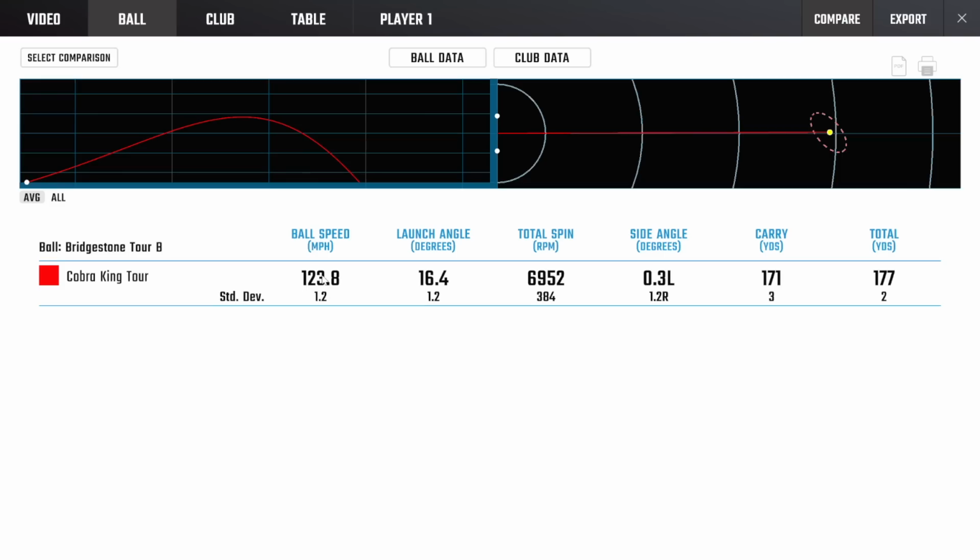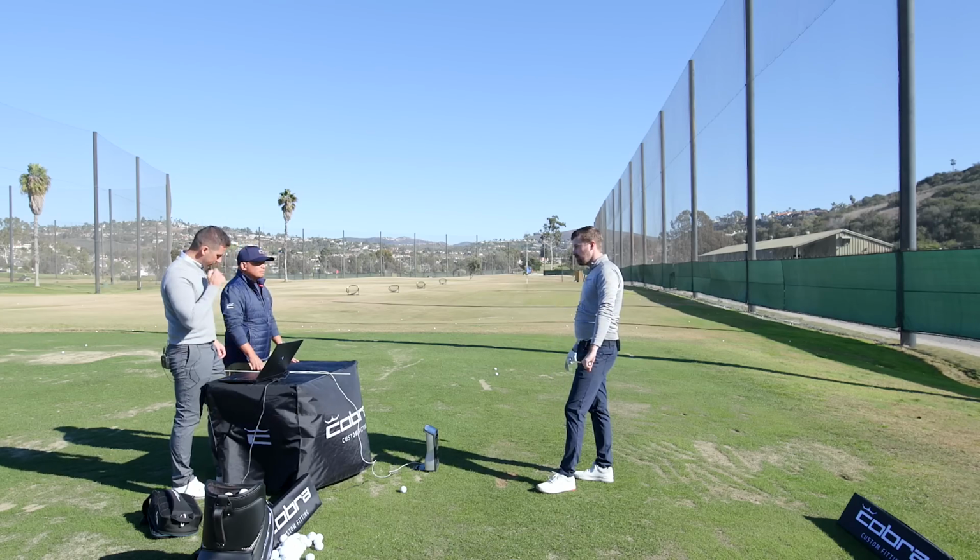We're averaging 124 with 1.2 standard deviation, so that's very nice and tight. Very tight. 6,900 on the spin. Very, very good. Let's switch you out into the CB.